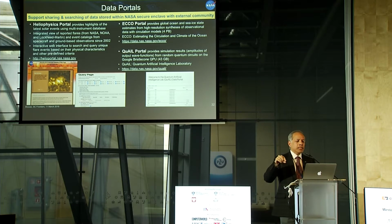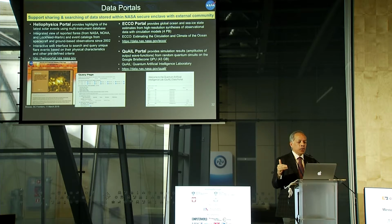But what this created is that we can now create these data portals, which is an idea of sharing and providing the ability to search large amounts of data that NASA has. Obviously, there is the NEX, which you just saw, and that is probably the most advanced of all the data portals that we have. But we also have a heliophysics portal. Like I said, heliophysics is how the sun affects almost everything that you do here. Understanding those solar events, using observational data, both ground-based and spacecraft, and making it available to the heliophysics community is done through this portal, and it allows you to search things.